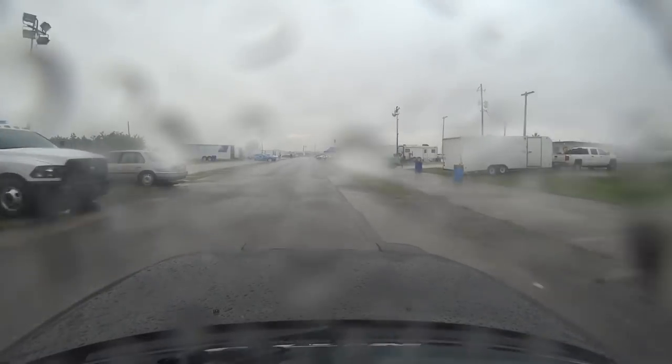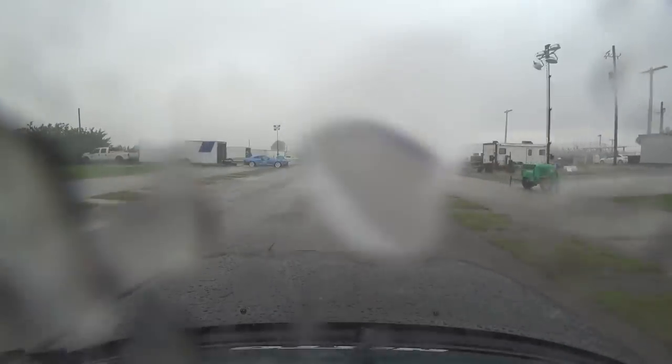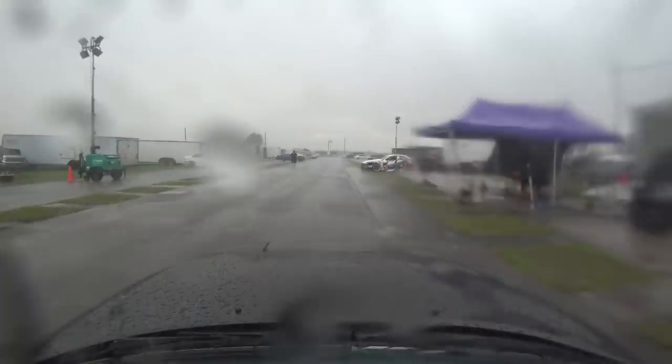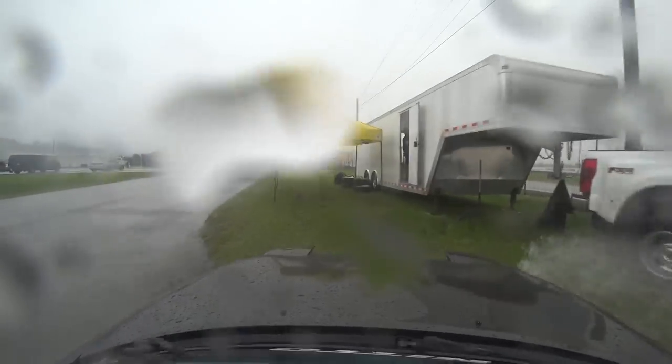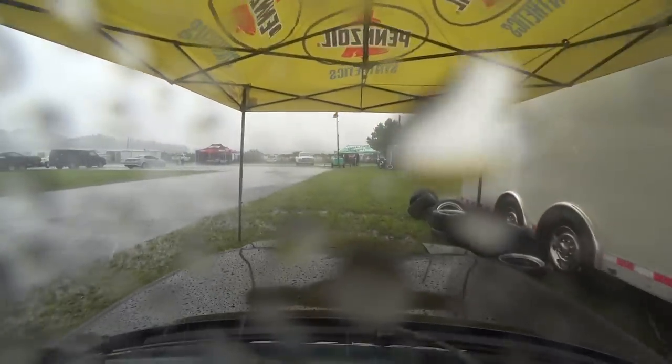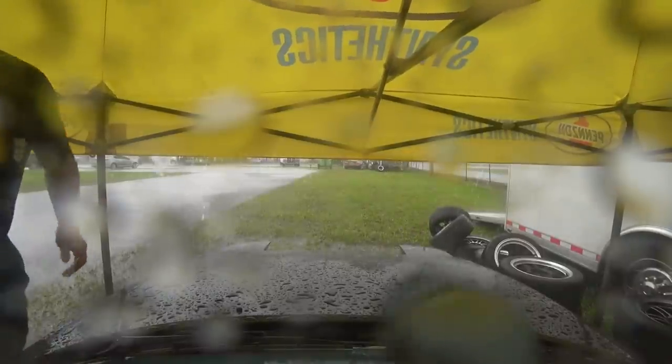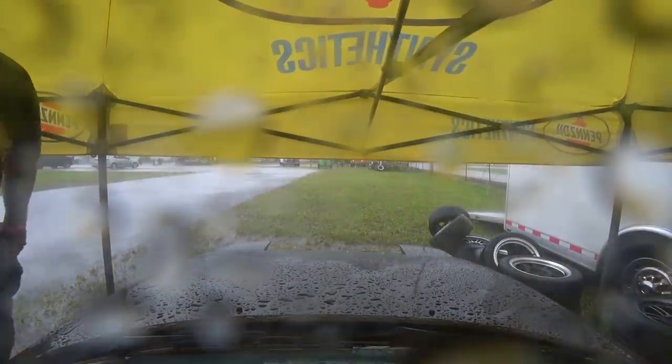And I mean, I couldn't see a thing driving back to my pits. The windshield was completely fogged up. The wiper's going full blast. I've got my head sticking out, trying to look, getting pelted with rain. And it came down hard, and it came down for a long, long time. And it didn't stop.